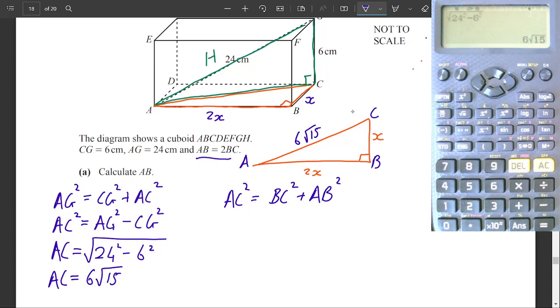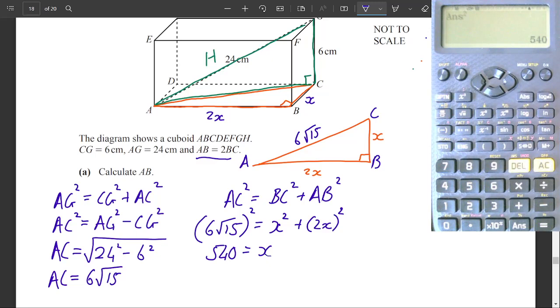So let's write that. We know what AC is. We just worked it out: 6 square root 15. We need to square that. BC is x, so that's x squared, and AB is 2x, so that's 2x squared, in brackets. This is important. What is 6 square root 15 squared? Let's have a look. Beautiful, 540. What is 2x squared? Remember, you're squaring both. You square the 2, which is 4, and you square the x. So now we can add them together. 1x squared plus 4x squared gives us 5x squared.